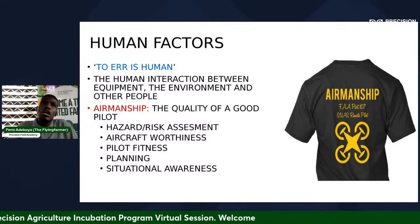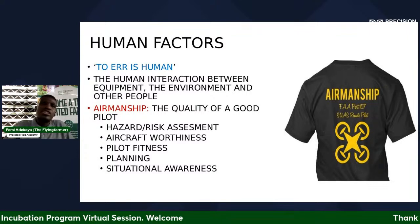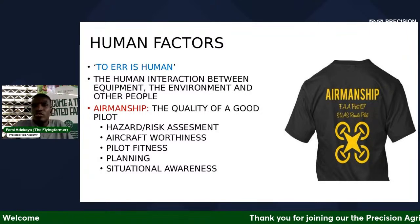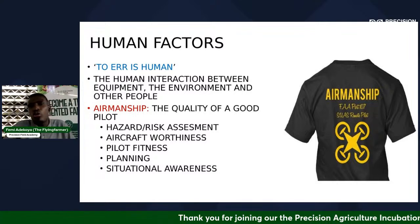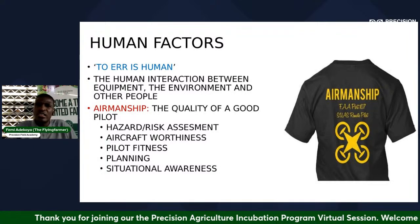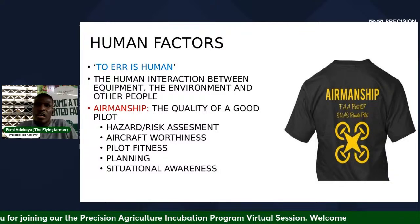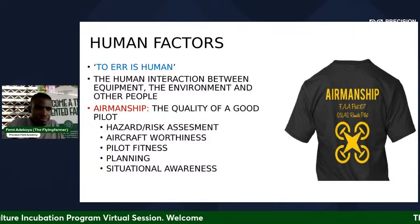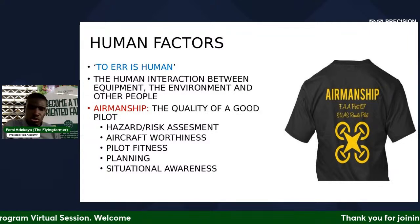You have also done some checks about the environment. Who am I flying for? You've asked the client, you've asked yourself, what's the level of the terrain on the field? Are there trees around the field? How tall are they? How many trees? How many obstacles do we have? Those go into planning because you need to have them all settled before you take off.